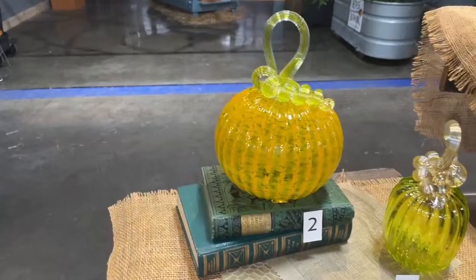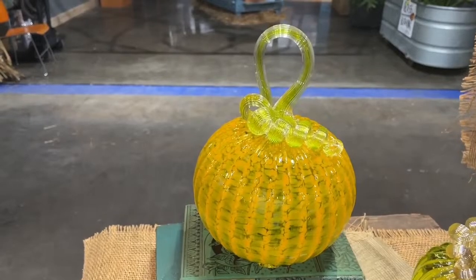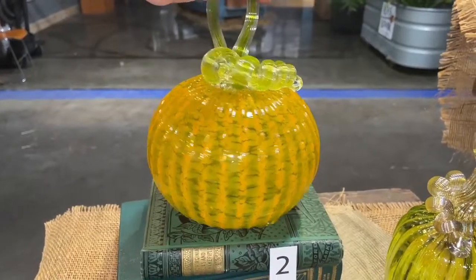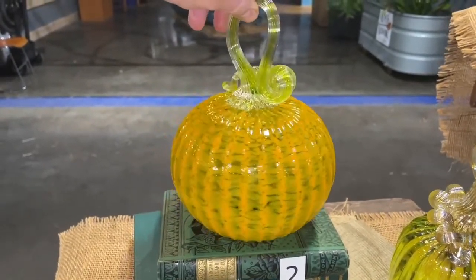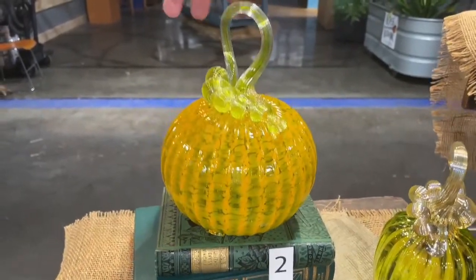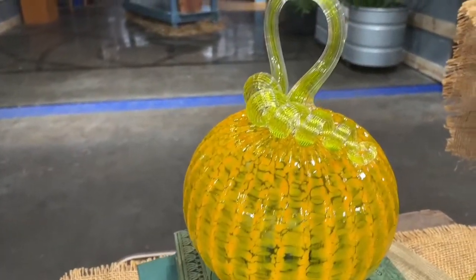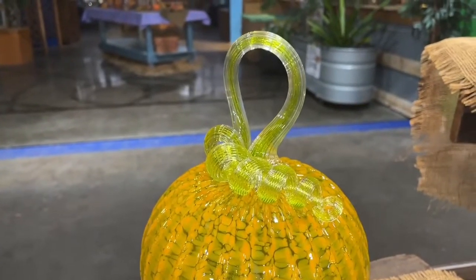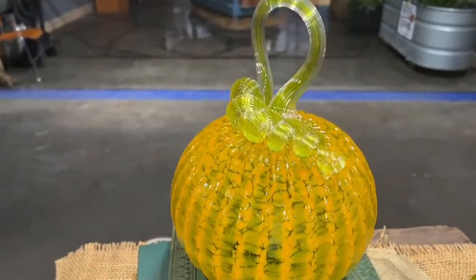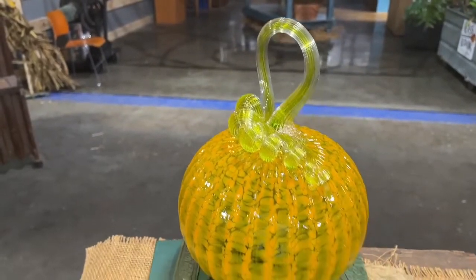Then we have number 2. Number 2 is getting into something about pumpkins that I used to not like at all, and it's growing on me, and that's the amount of ribs on here. This is a 32 ribbed pumpkin, and I used to think that these looked ridiculous. And this year, starting to make pumpkins more, really getting involved in the process, I got a fondness for the 32 ribs. Plus the green core stem on there is really nice to me. I really like having green on the inside and clear on the outside. It keeps it so you know that it's glass and you're not trying to go for photorealism but still get some nice color in there.